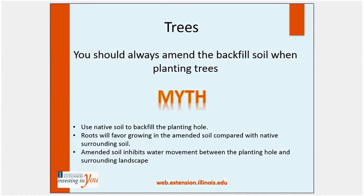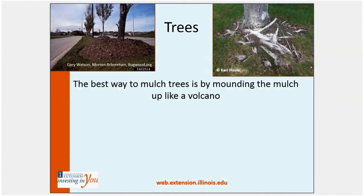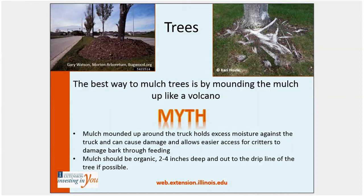And of course, if we continue on, we talk about tree care and we always wonder about mulching. I always kind of joke I'm the mulch queen, the queen of mulching trees properly. I always love seeing that the best way to mulch a tree is by mounding the mulch up like a volcano, so that the tree trunk looks like lava coming out of the center of it. And this is a huge, huge, huge myth. We never, ever, ever want to mound mulch up that far.